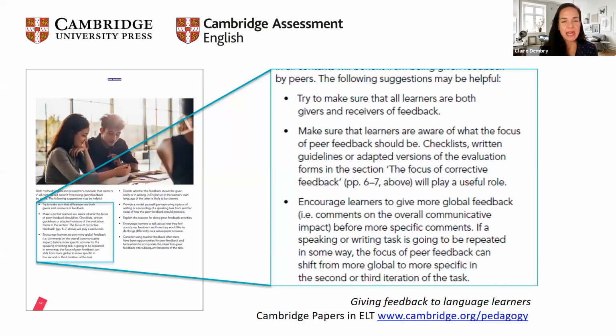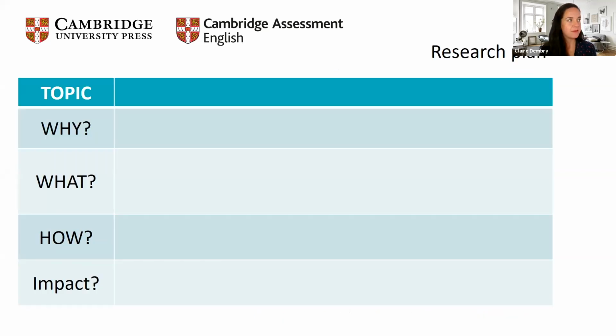So for me, if I was going to approach this, I would try and put together a little table that tries to make this really personal for me. And so for me, it would look like this. So I would try and think about, why are we doing this? So why are we going to try and implement peer feedback in the classroom? What is the benefit? And you'll find this in the paper, but this is the way to structure your reading. So what are the benefits?